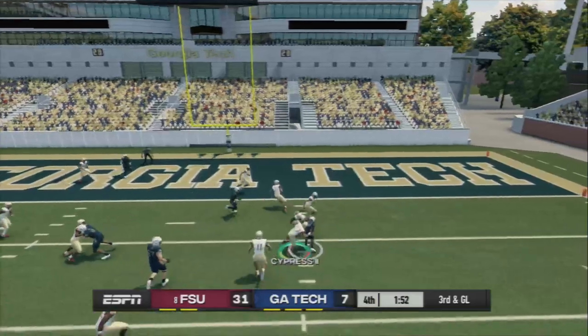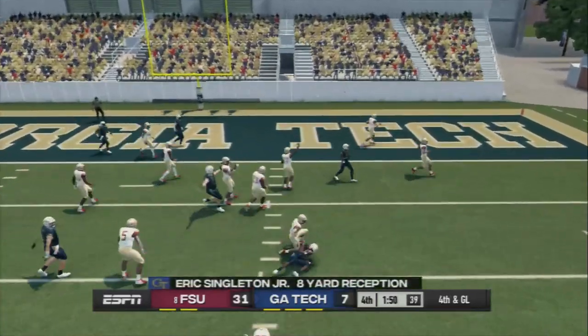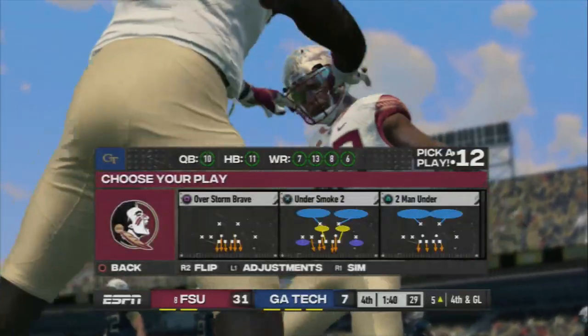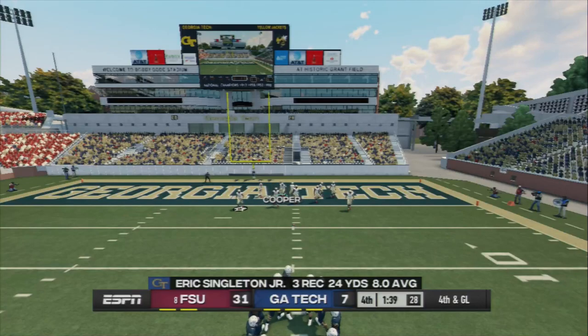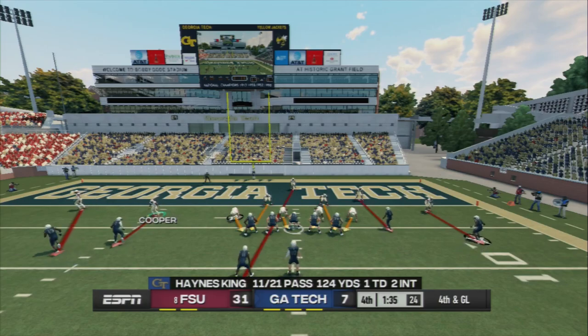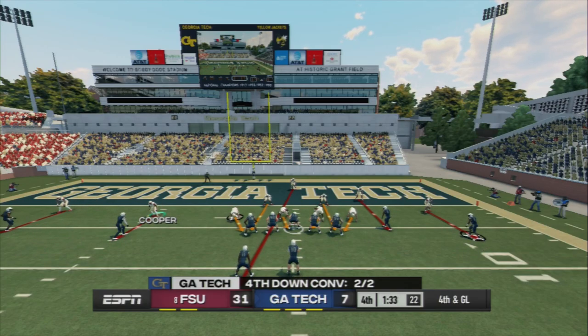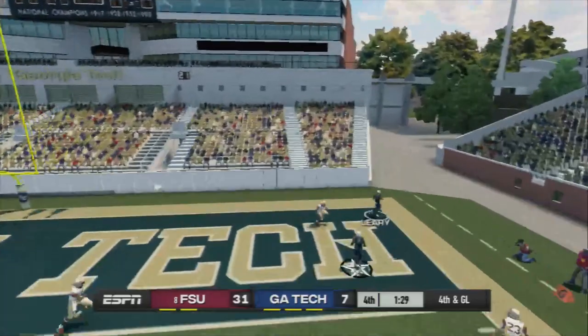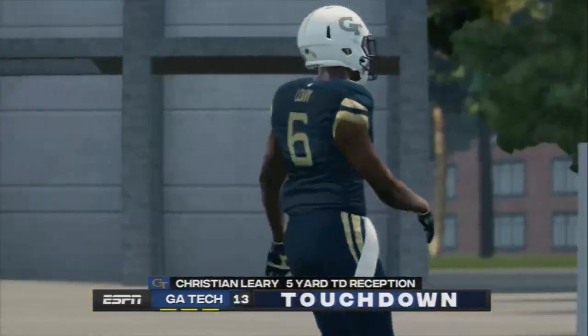Here we go. Throws, complete. He's got room to work. And down he goes at about the 5-yard line. So the offense stays on the field here. It's fourth and goal from the 4. Throws, complete. Touchdown.